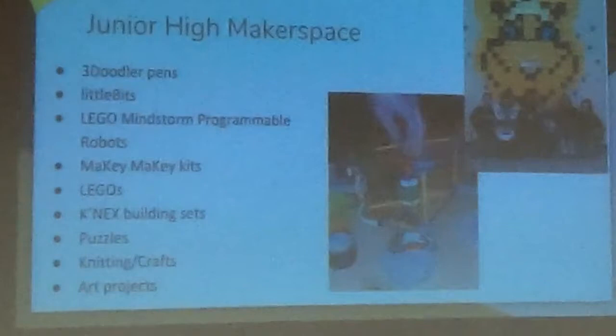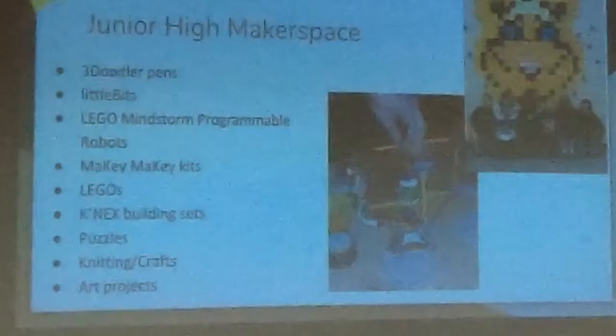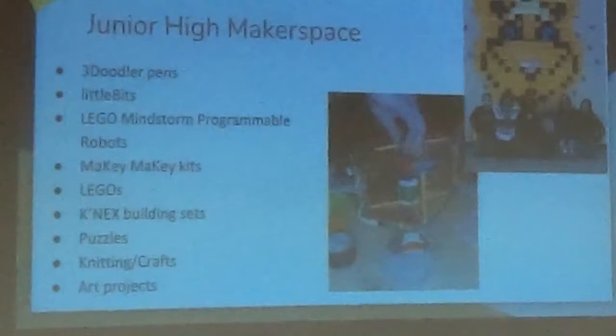Okay, and I'll speak on behalf of Dana Myers, the junior high librarian now. She's doing some wonderful things with the students at the junior high. One of the things students are really enjoying are 3D pens. I'll show you some pictures of those. The pictures on this particular screen, on the upper right-hand corner, the students designed an image using Post-it notes. So it was a take on pixel art, and they had a lot of fun doing that.